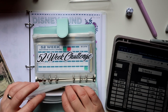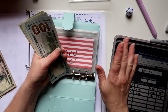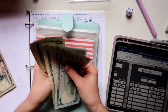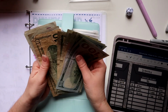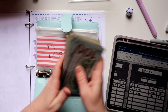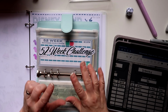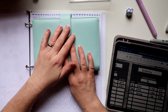Which is fabulous. Because I want this trip to be one that I do not charge anything. I have the money put back to pay for everything. So 20, 40, 60, 80, 20, 40, 60, 80, 90, 5, 10, 15, 20. So 420, 80 more dollars, and this one will be completed. I won't say that I have all the money saved for the trip yet, but that $500 challenge will be done. And do you know how exciting that is?